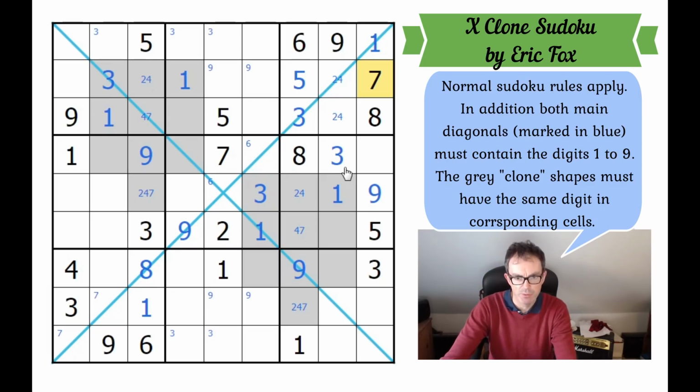Now this is interesting, because this 2 and 4 see these two clone shapes, which means neither of these two squares can be a 2 or a 4. Now, if we look at this row, and possibly the one above it, this row is interesting because we've got 1, 3, 7, 8, 9. So we need 2, 4, 5, and 6 to complete this row.